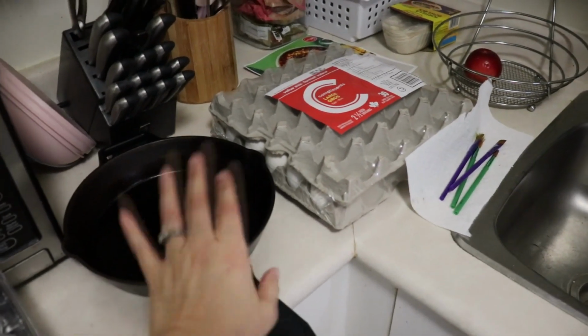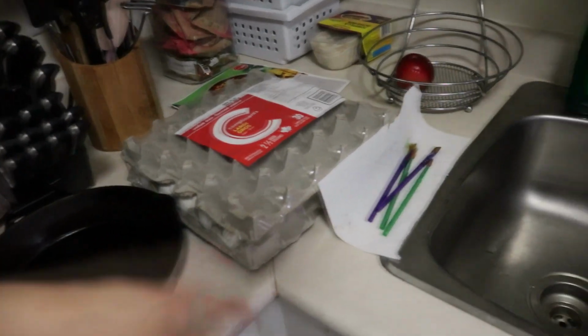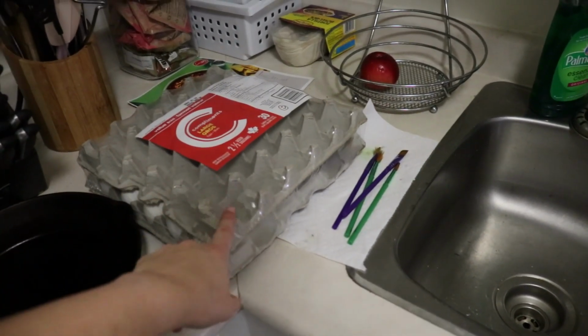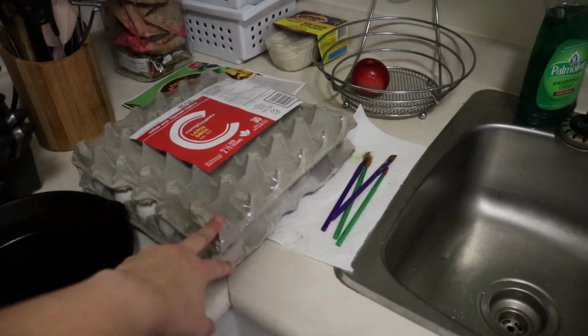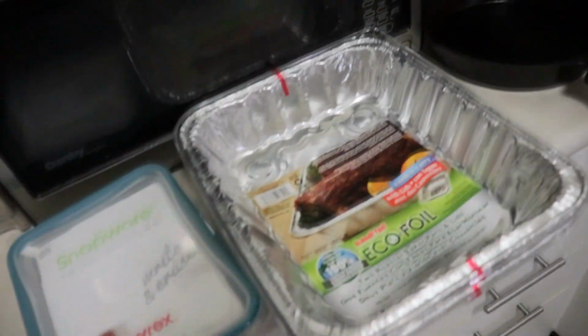And then our cast iron skillets usually live on the stove, but I've got everything obviously set out right now. This is a 30 pack of eggs. We go through a lot of eggs. My husband and I both love egg salad. The kids like hard-boiled eggs. I like hard-boiled eggs on salads, things like that. So we go through them.